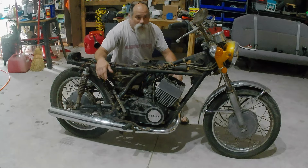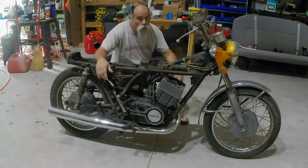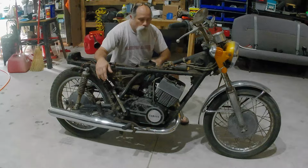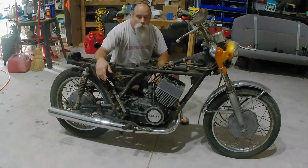I used to have a, I don't remember the year, similar era, Yamaha RD 350. That was a beautiful bike. If I can, maybe I'll try and put a picture in. That bike was a lot of fun. I wish I'd never gotten rid of it.